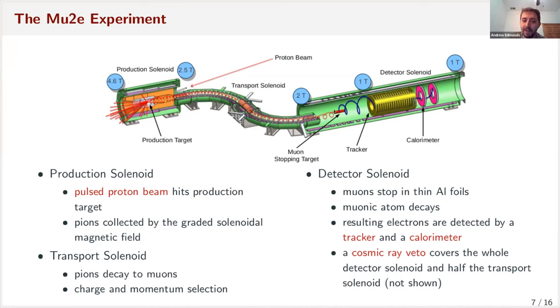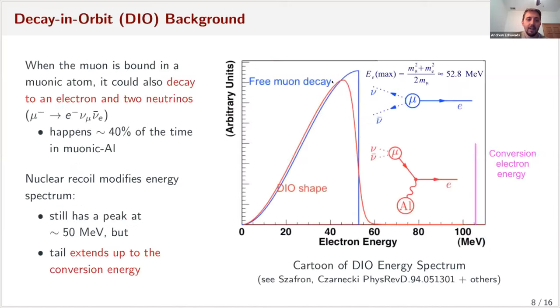So the muons stop, and these then form the muonic atoms. Those muonic atoms will then decay, capture, or convert. And the resulting electrons travel down the rest of the detector solenoid, which is in this highly uniform 1 Tesla magnetic field. The momentum of these electrons is measured in the tracker, and the energy of the electrons is measured in a calorimeter. And so our other main detector that's not shown here is a cosmic ray veto that covers the whole of the detector solenoid and half of the transport solenoid.